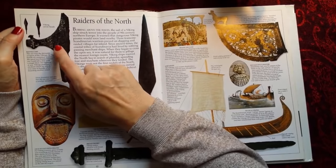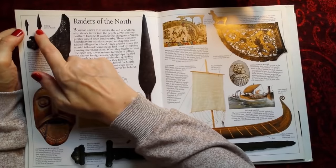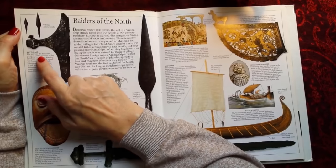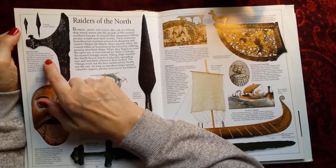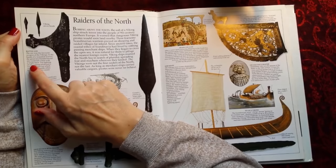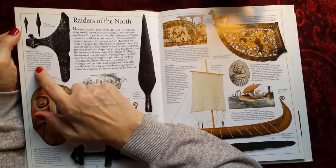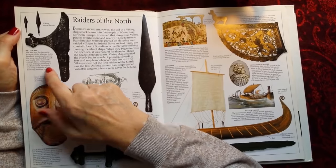So, this is a battle axe and Viking arrowheads. The axe was the favourite weapon of the Vikings in the hands of a seasoned warrior. The great two-handed broad axe could fell a man with a single blow. Vikings preferred a medium-sized axe, which was easy to handle when boarding another vessel.